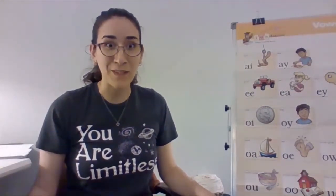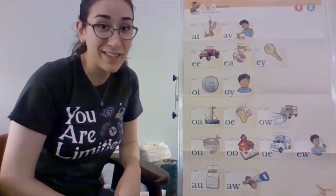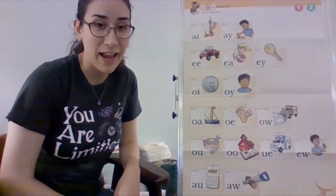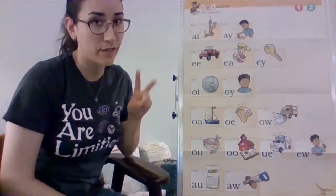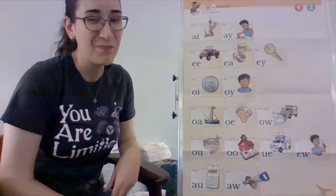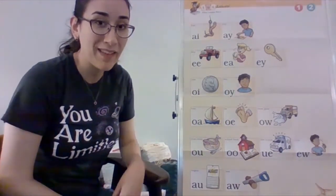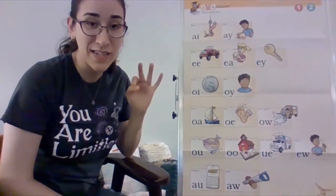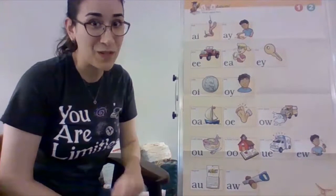Here we go with vowel teams. All right, friends, so we've practiced using this poster several times now. We've been calling them vowel teams, but you can also call them double vowels because there's two of them. Double means two. We're going to do the same thing as in the past: letters, keyword, sound. Please follow along. I'm going to say the letters, keyword, sound first, and then it will be your turn.